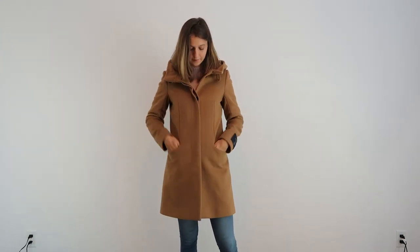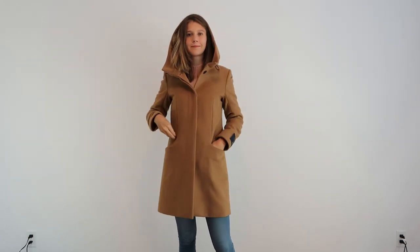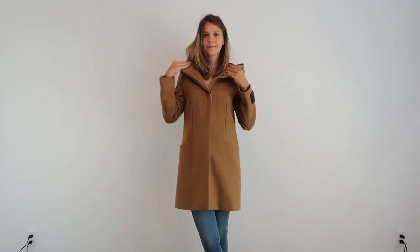They still had it last year. I bought it about 5 years ago, but when I checked the stores, they had a very similar piece. What I also like about this coat is that it has a hood, which is not very common in this type of coat. So in case it's raining, you can throw it on to not ruin your hairstyle and just escape the rain. I have to be honest, it hasn't been a super cheap purchase.